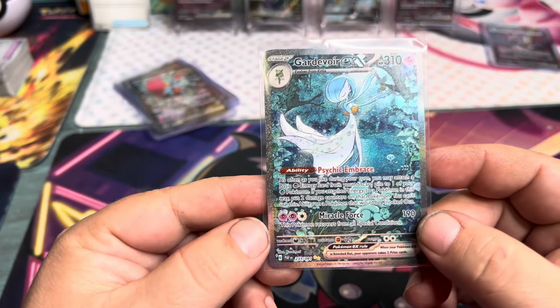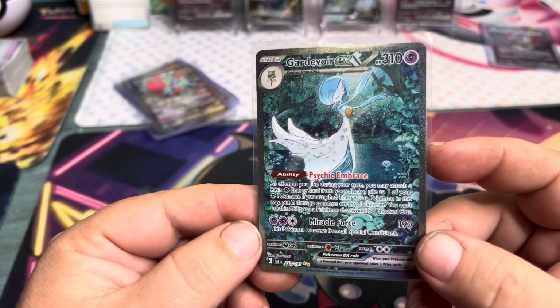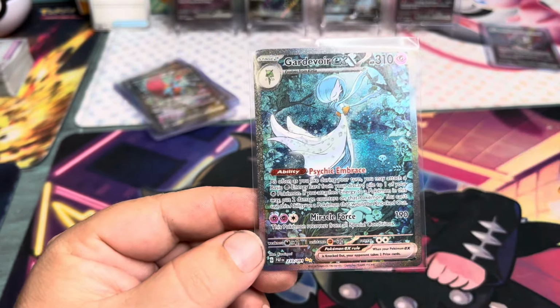I think we ended up pulling about 5 of these special illustration rares out of the set, which we are very happy with. So we like having these cards around.